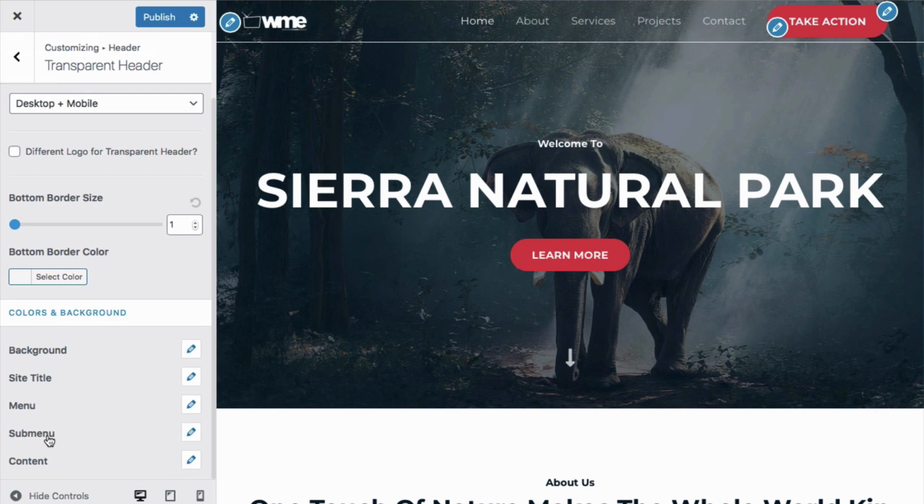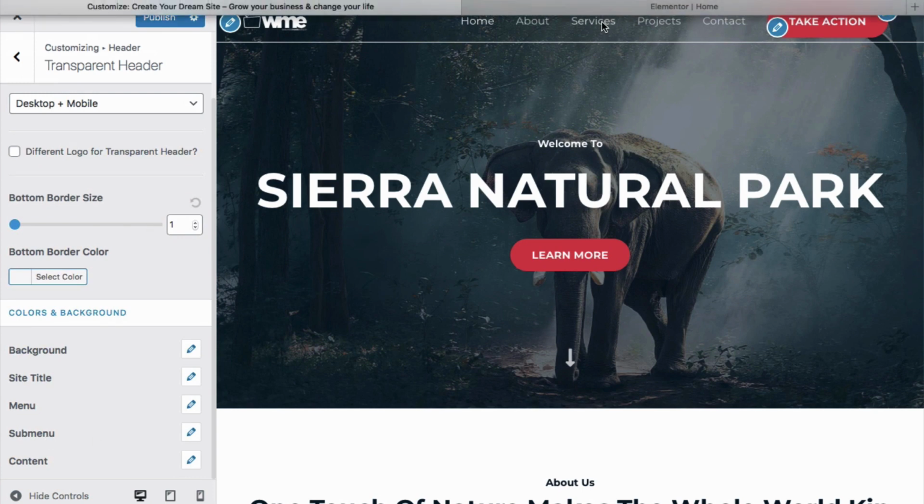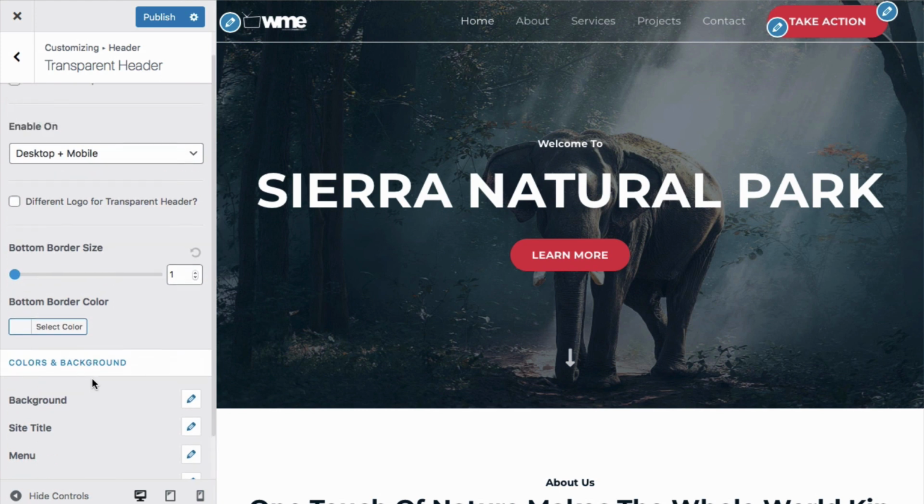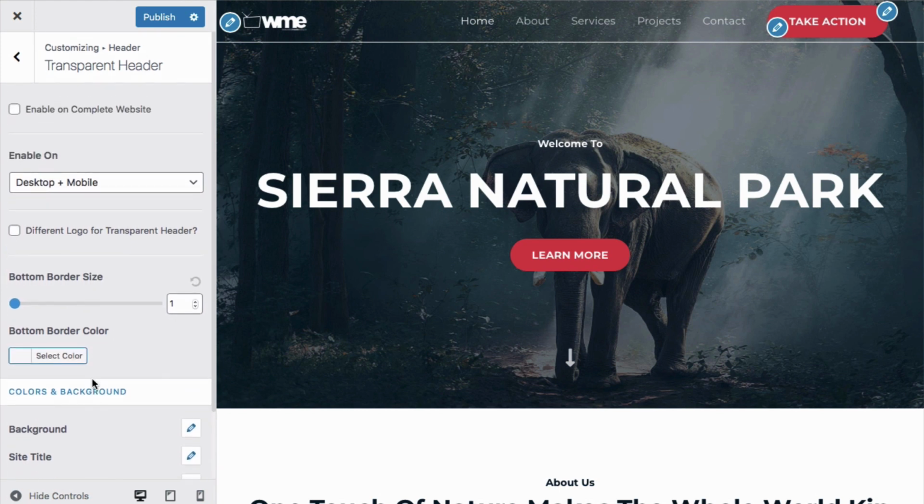And I'm going to show you how to create a submenu later with an additional page. So that will be like if you click on this, it'll have a little drop down for another page under services. And that's about it. So just play with this. It's all pretty self-explanatory once you just start getting in there and playing with it some.